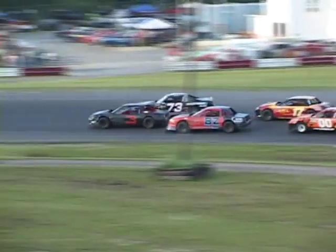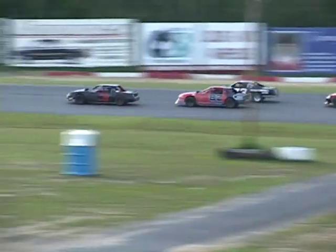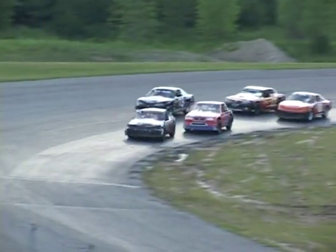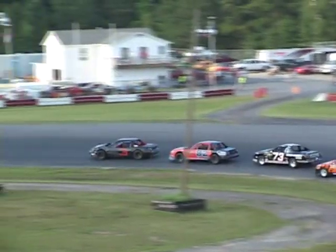Larry Underwood coming back again on the outside. Now Toby Ebersol with a push through on the inside as Underwood was loose off turn number 2. Ebersol was able to take advantage of that, move through, and grab the second spot. Sherry Minier is the leader. Toby Ebersol running solid second. 3rd, Larry Underwood. Here comes 00 Joe.